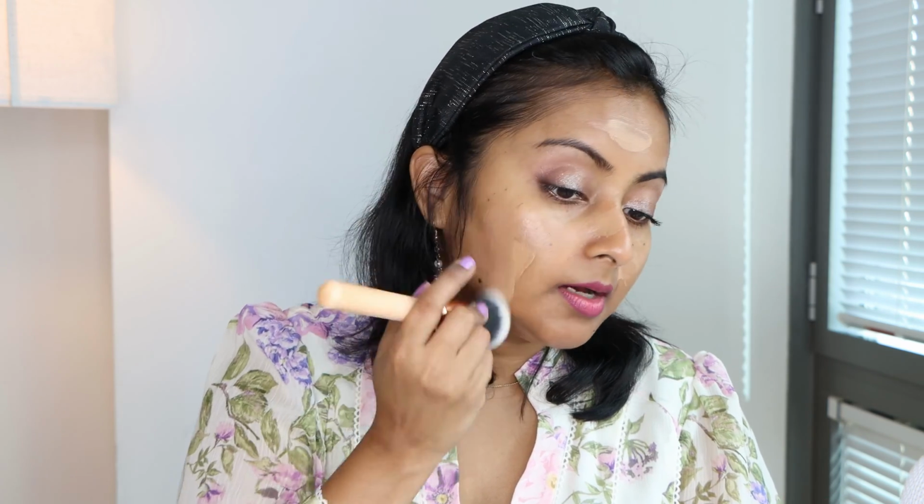So this is how the product looks. Since this has sunscreen or zinc oxide in it, it will have this kind of whitish white cast effect. The consistency is thicker, more like a BB cream, CC cream kind of consistency. It looks a tiny bit light when I apply it first, but with powder and a full face of makeup, it looks pretty okay. Much more like a BB cream, CC cream texture. So I'll blend it out.